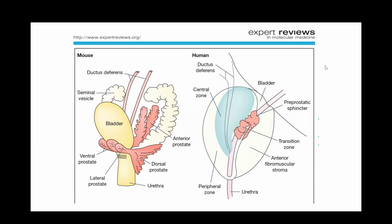Our lab is interested in the urogenital system, specifically in the prostate. The prostate is only found in males. It secretes fluids that nourish and protect the sperm. However, with age, the prostate often undergoes pathological changes that will also cause urinary symptoms.